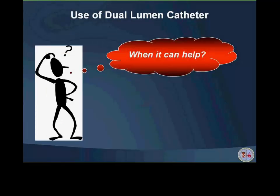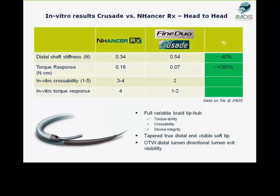And Freddie, quick question: is it right at the marker, or is it more proximal? Like the Twin Pass, usually the exit point is a little more proximal to the marker. Yes, more or less, the three devices are very similar. The marker is just before the distal end, but more or less the Fine Duo from Terumo is a little bit shorter. This NHancer from AMDS is more similar to the Twin Pass, so the length from the OTW exit and RX exit is probably a bit longer, a bit farther away as compared to the Fine Duo.